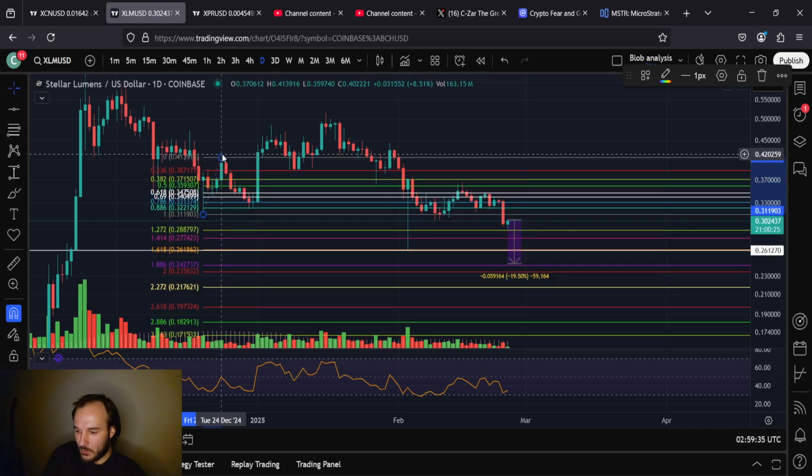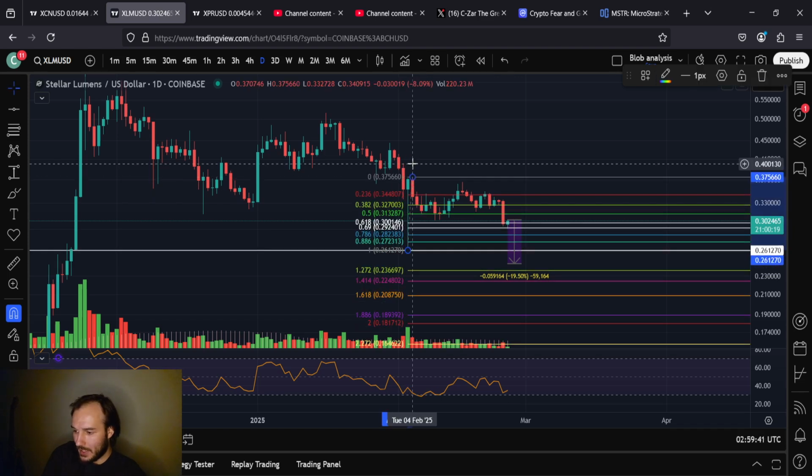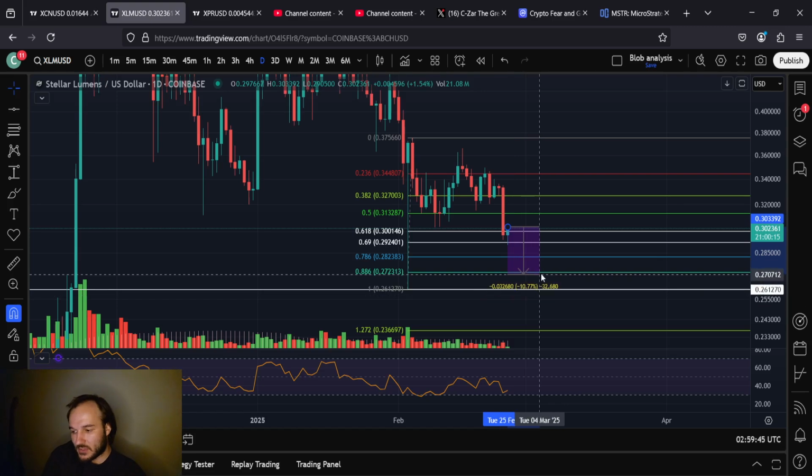From a low here to a high, what did that do? That went all the way down to your 886 retracement. From a low here to a high, 886 would be right at 27.2 cents. What if that's where you go?